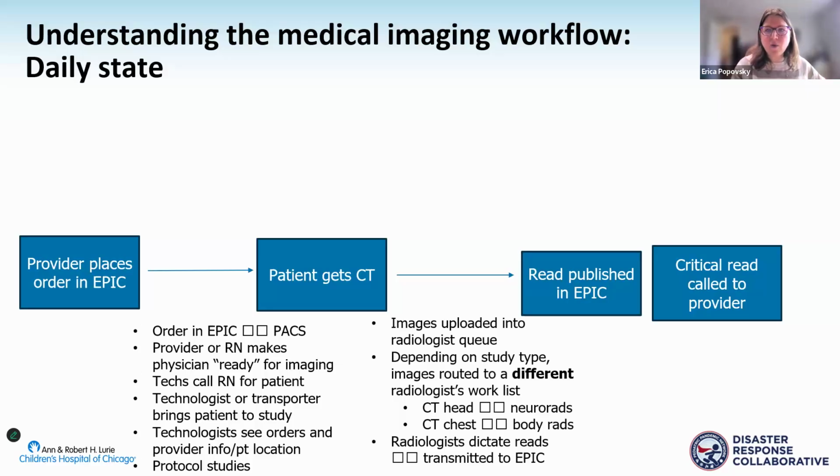And so from there, once the patient's CT is performed, the images will be uploaded into the radiologist queue. And I think that this is a really important point that I learned, is that first of all, we know radiologists have different specialties. You have your neuroradiologists, you have your body radiologists. They all have things that they are comfortable reading, and that is reflected within their own day-to-day workflow. And so depending on the study type, the images are automatically routed into the appropriate radiologist's work list. So for example, if you order a CT head, that only goes to the neuroradiologist. The body radiologist does not see that scan at all.